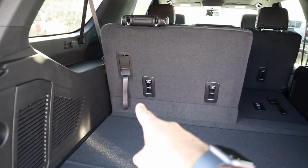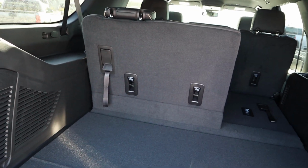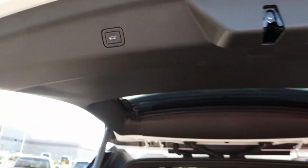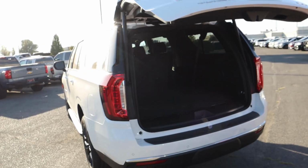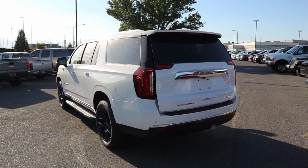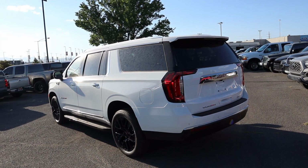You do have the straps to basically pull down and throw the seats and everything. You have to kind of reach over though, I will mention that. And other than that, when you're all done, just press this button right here. Bada bing, bada boom. And it's lowered. Now let's finish things up with the rest of the rear.